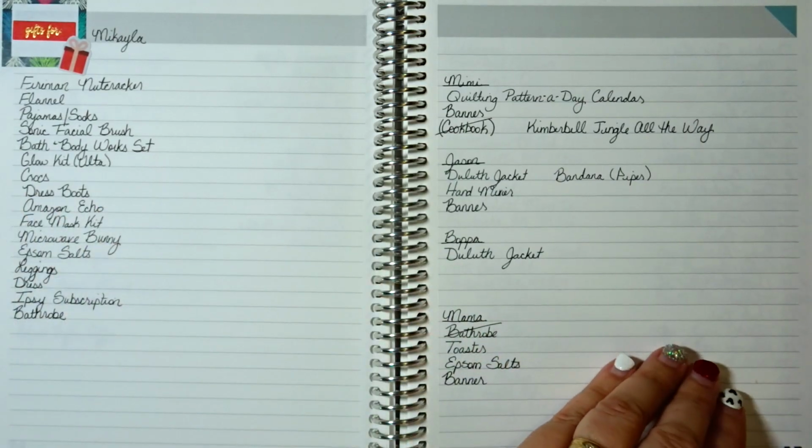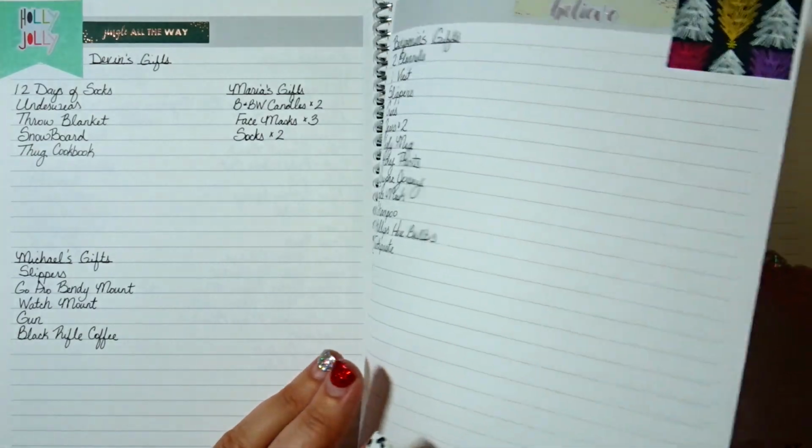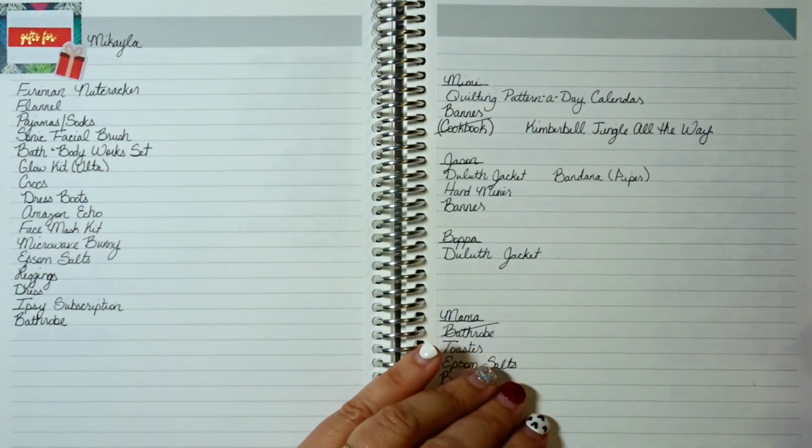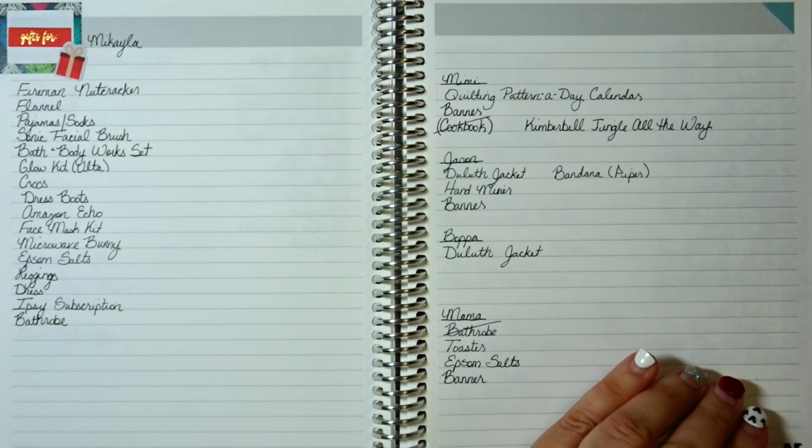So I wanted a place to keep track of what I bought for everybody so that I didn't end up having like 20 gifts for one person and 3 for the other. And then I also track what we buy for extended family and whatnot.